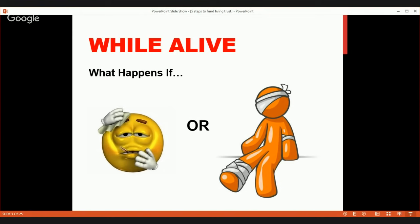Then the question is, the first responders, what are they going to be doing? How are they going to know to get a hold of somebody? And more importantly, who would they get a hold of? And then even if they could get a hold of that person, what information would they be able to share? Your living trust and your estate plan really should be able to handle that right off the gate. And that is called a medical power of attorney.